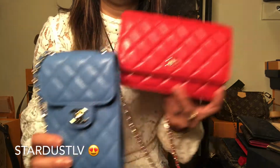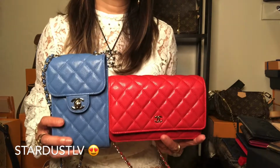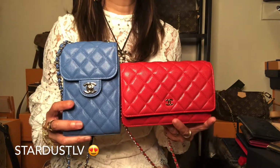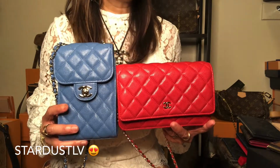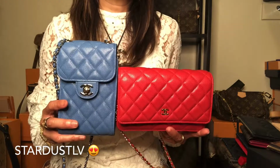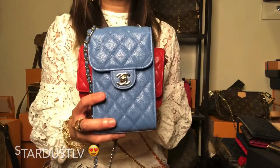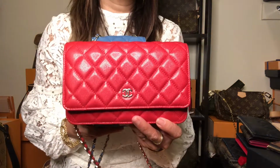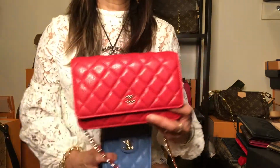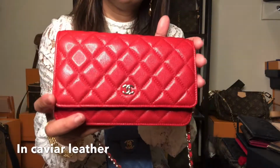This beautiful Chanel clutch with chain and this Chanel walk. We will talk about the practicality and functionality of these purses, and we'll also do a mud shot at the end, and we will look at the aesthetic look of both purses, so you'll be able to see if this clutch with chain is for you or if this Chanel walk is for you. So let's get started.